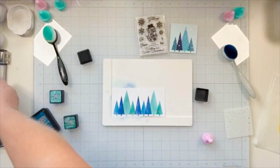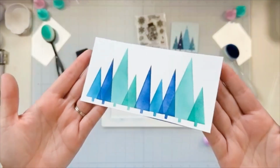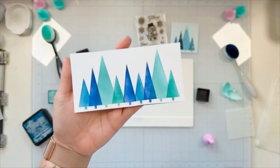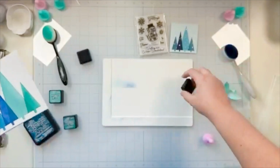All right. I have my little trees. Oh, I got fingerprints there. I think it looks nice. Let me know what you guys think. I think this would also be cool in pastel colors, maybe soft pinks and purples and more like a teal blue.